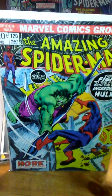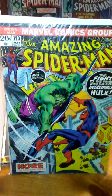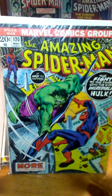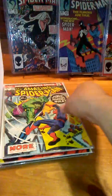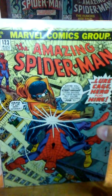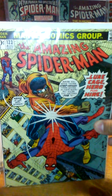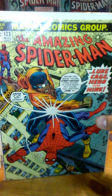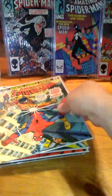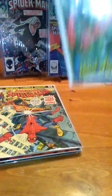Then I got Amazing Spidey 120, Hulk versus Spidey. I don't have 119, don't have 121 or 122 yet, but there's a cool little cover here. Another personal favorite of mine, Amazing Spider-Man 123, Luke Cage crossover. Beautiful cover, nice color. The fight in this one was awesome. You guys will love it.